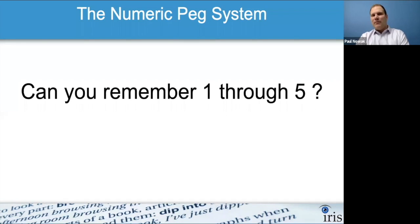What is number 1? Type it in the chat box if you can remember. Hopefully you remember 1 is your pencil. Okay, I see a lot of people typing, so good. Number 2, what is number 2? All right, very good. Number 2 is a swan. How about number 3? What is number 3? Number 3 is McDonald's, correct. And number 4, we just did number 4. Very good. I see a lot of people typing chair.